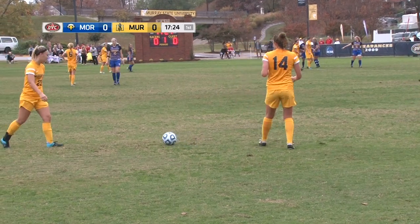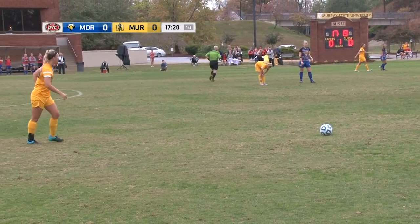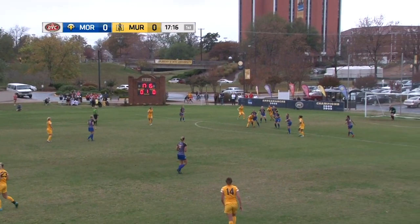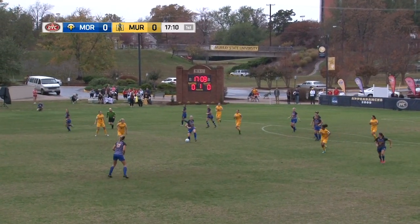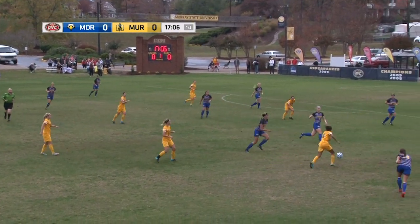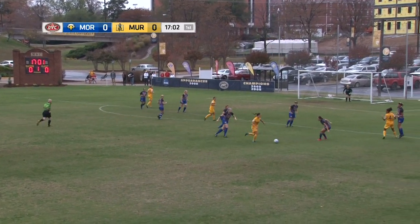And back to take the free kick will be Fry and Critcher. Sends it in towards the box, headed away. As Morehead State gets possession back, the pass is up to Tim, and Tim's starting to play more in the defensive third. As Murray State starts to mount an attack here.